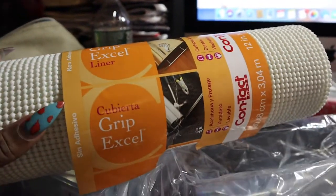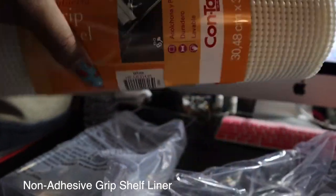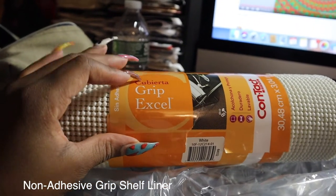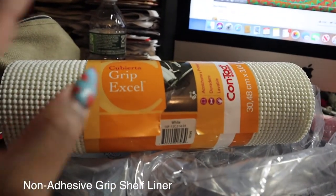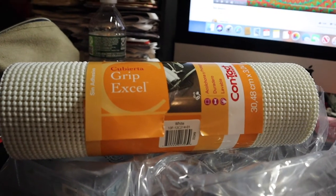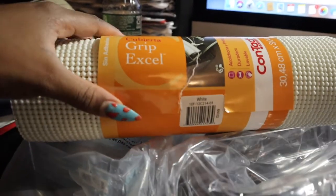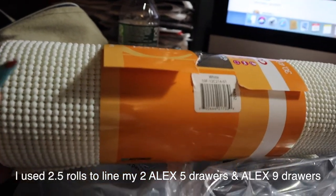So I got this grip paper from Target. I picked it up in store, but they do have it online, so that will be linked down below. But with the acrylic organizers, they do move in the drawer, so I'm gonna line my drawers with this so that when I put the acrylic organizers in, they don't slip inside. It was like $4.99. I got one roll for now, but I think I'm gonna need a second roll for when our set of 9 drawers comes in.